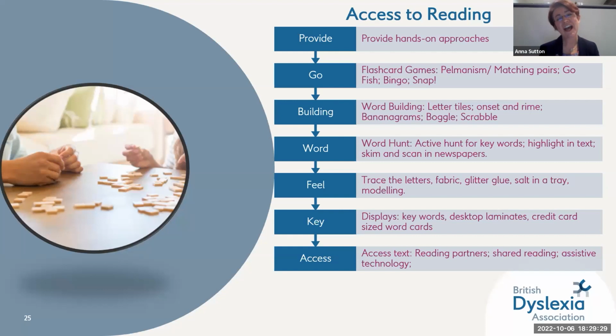They're the good old-fashioned hands-on games we've always played, but they can be customised into word-based games, flashcard games like Pelmanism, Matching Pairs, Bingo, Snap. Word building with letter tiles, onset and rhyme, using the tiles in Bananagrams.